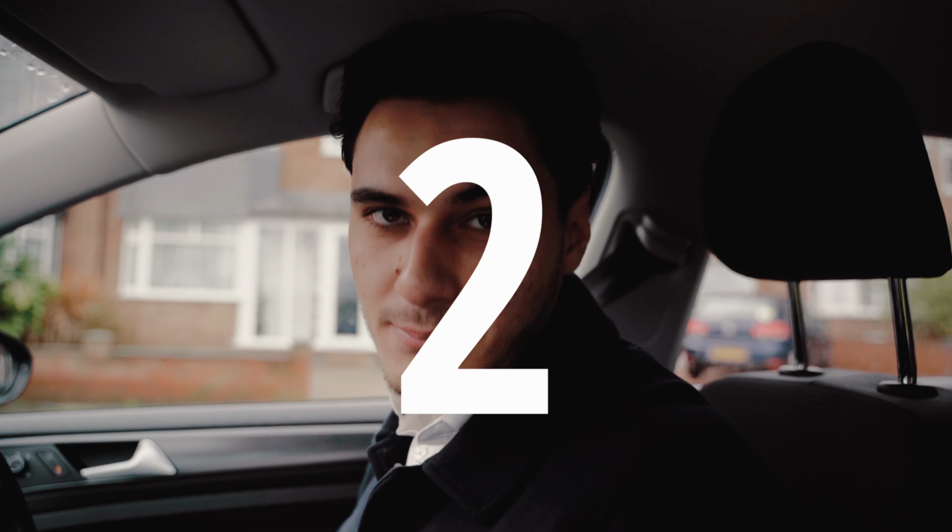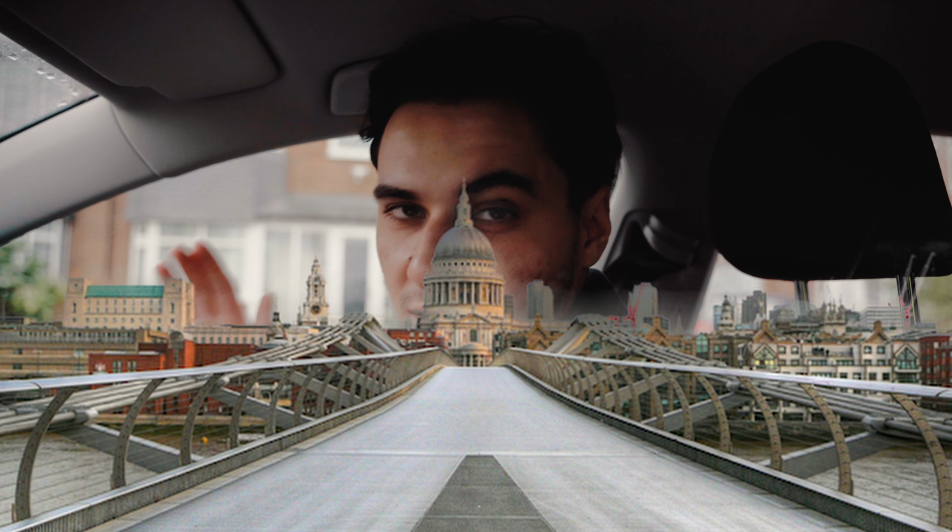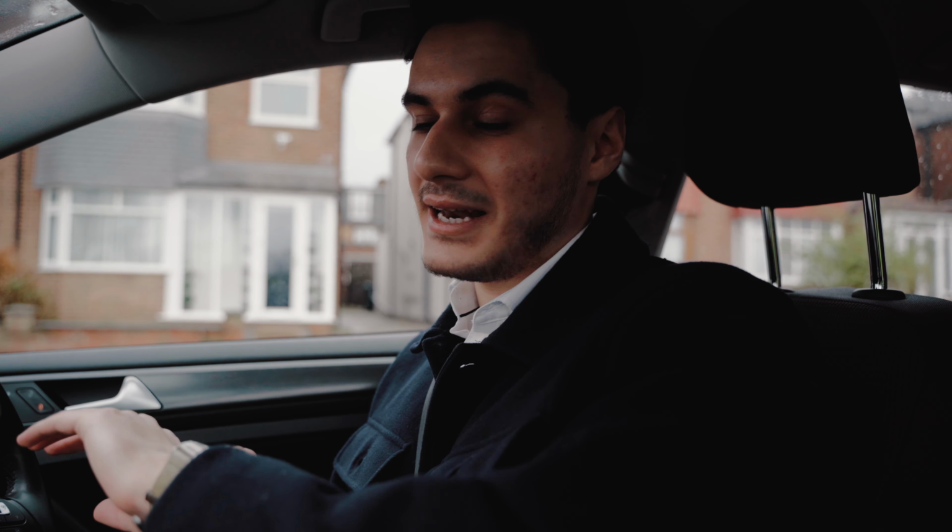Location number two is far simpler, Millennium Bridge, a popular bridge leading to St. Paul's Cathedral. Finally, location number three, a long, scary, smelly foot tunnel in Greenwich. It's currently 9 a.m. The bridge lifts up in an hour and a half. We got the chair. Let's get going.